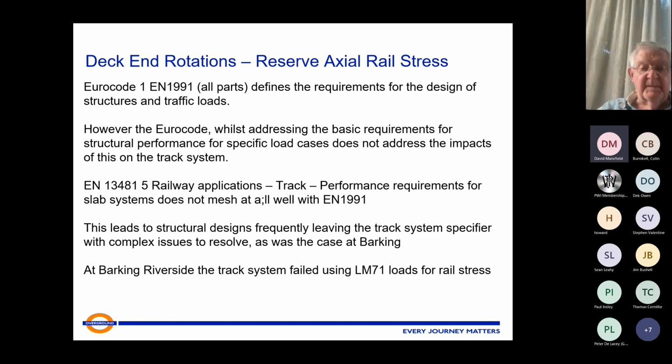The Eurocode is good. Whilst it addresses the basic requirements for structural performance for specific load cases, in this case load model 71, it doesn't really address the impacts of this on the track system. So what we can actually say is that EN 13481 Part 5, Railway Applications, Track Performance Requirements of Slab Systems, doesn't mesh at all well with EN 1991. And that can lead to structural designs frequently leaving the track system specified with complex issues to resolve.